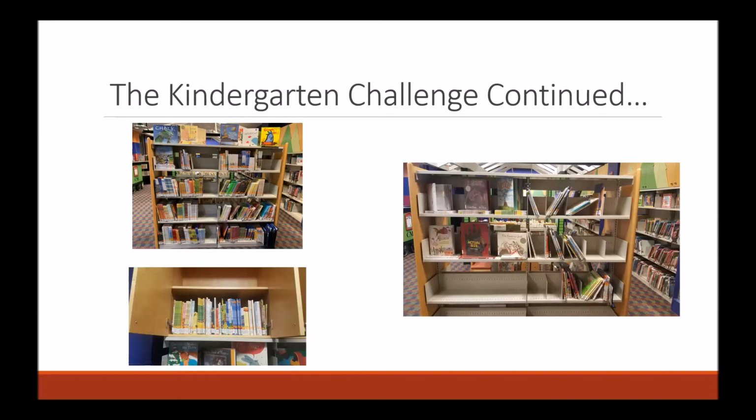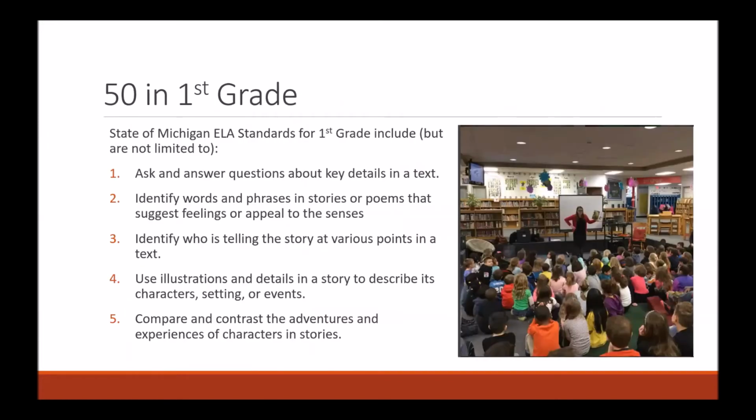Sure. Once we moved on from Kindergarten Challenge, we moved on to first grade, and that is a very similar program that we call 50 in First. It's very similar, and we give students a list of books that we ask them to read, and if they complete it, they get the exact same prizes as the kindergarten students. The language we use in the brochure does vary to suit the first grade ELA standards, which are displayed on your screen. There are some differences, though.